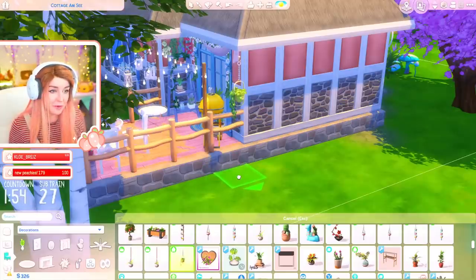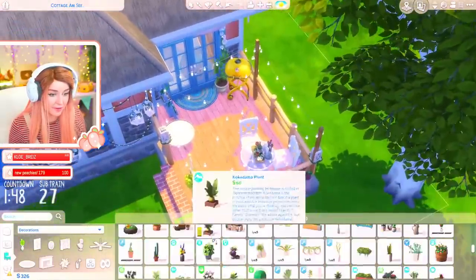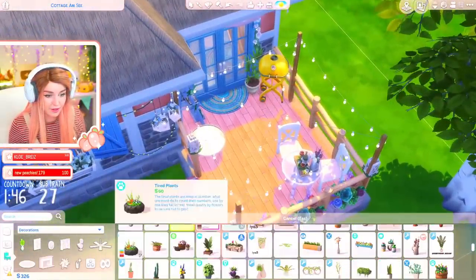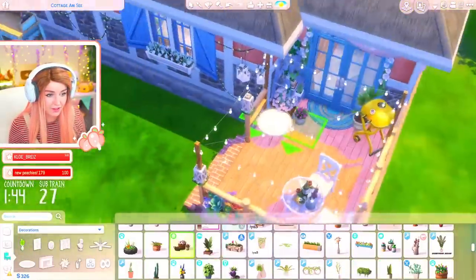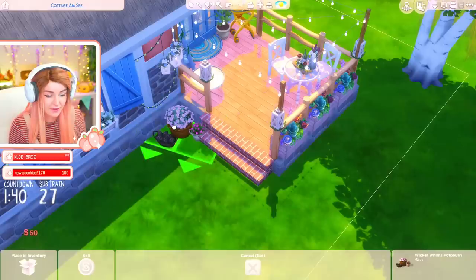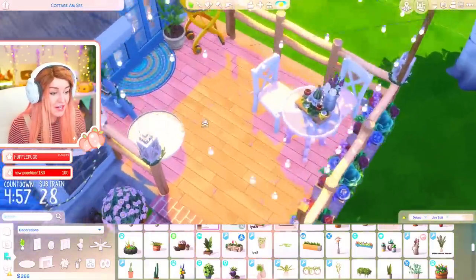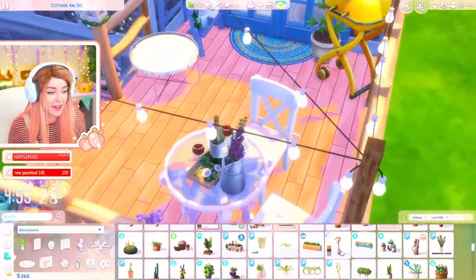This keeps jumping up. Oh, I can't get it to go on this side. Never mind. Okay, what else can I put? Stop jumping. There we go. Just literally laying cute stuff everywhere now.